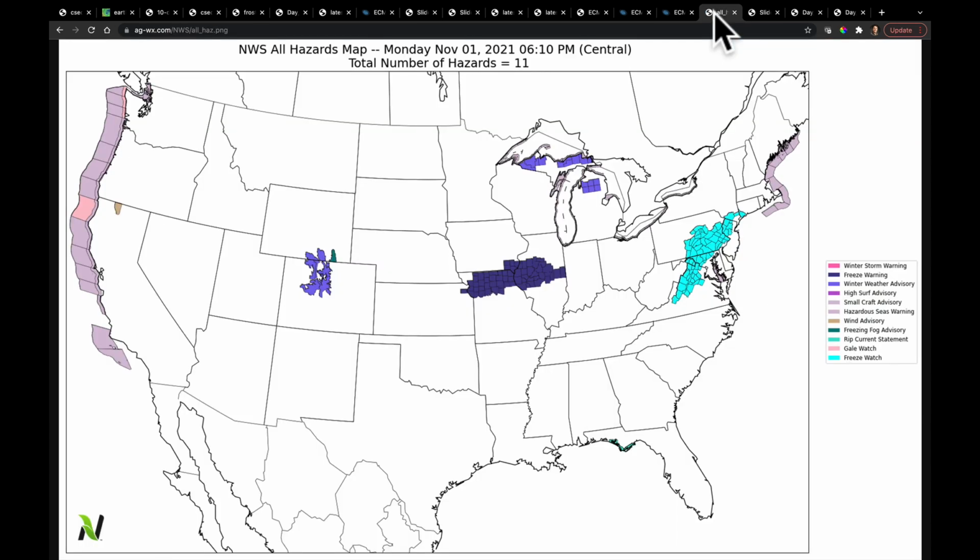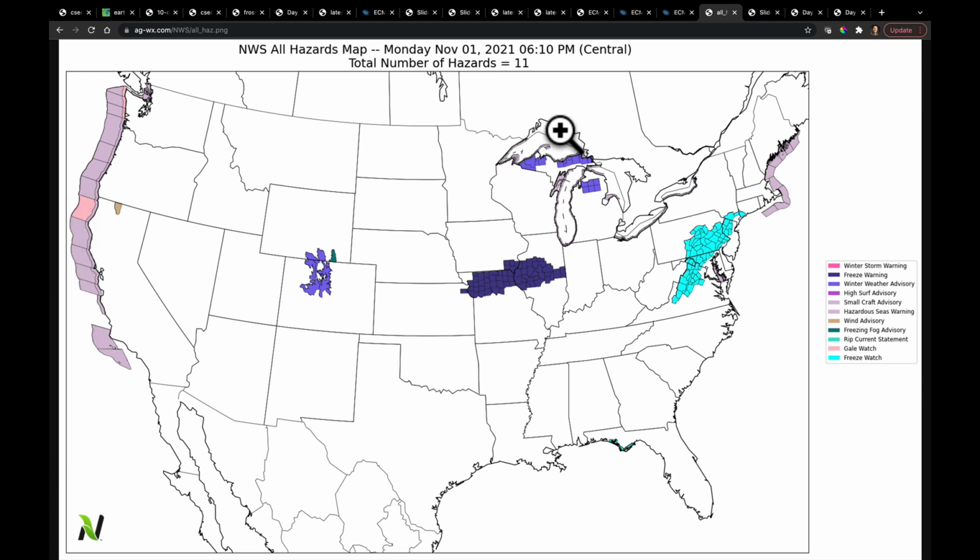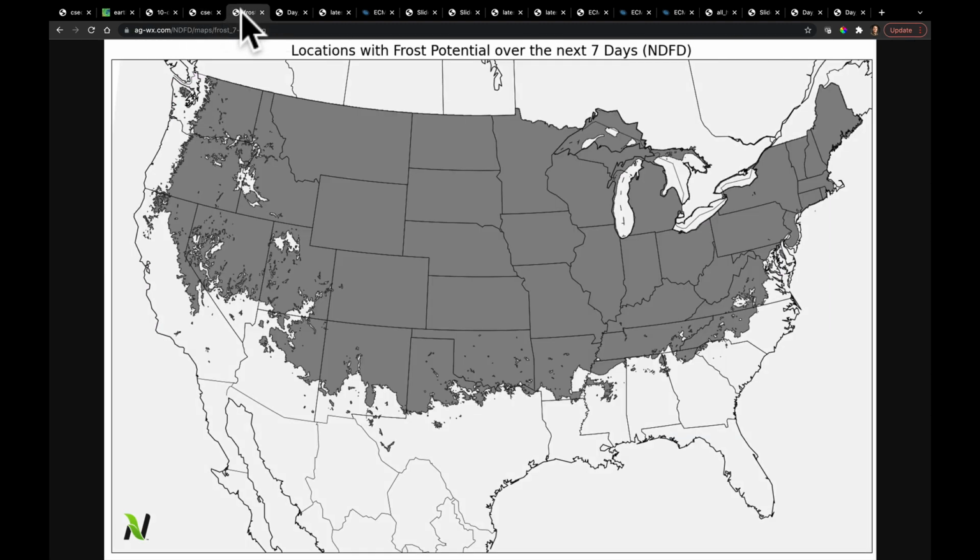Let's talk temperatures. We're watching right now freeze warnings in through here, frost watch over in parts of Virginia, getting into parts of Pennsylvania. We got winter weather advisories out here and on the Great Lakes where we're getting some lake effect snow already going. What are those temperatures doing? Well, we've already showed you at the beginning where we are. Let's go take a look at where we're expecting frost over the next 7 days.